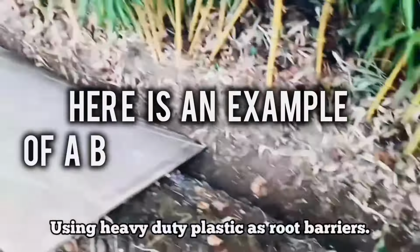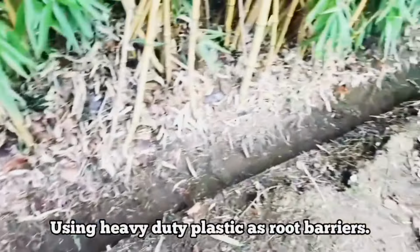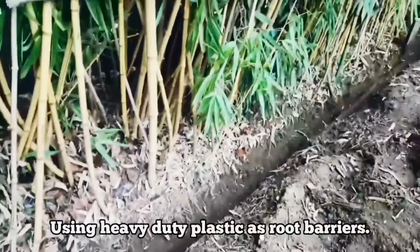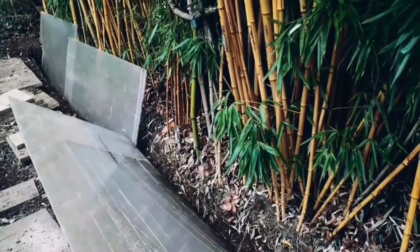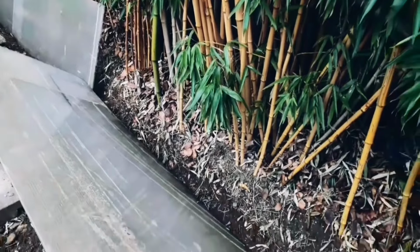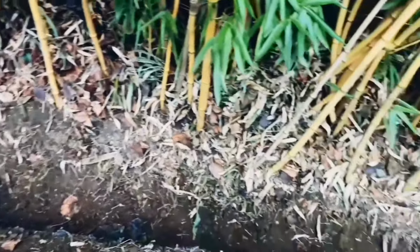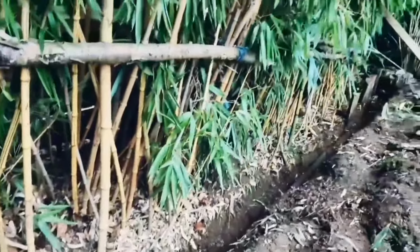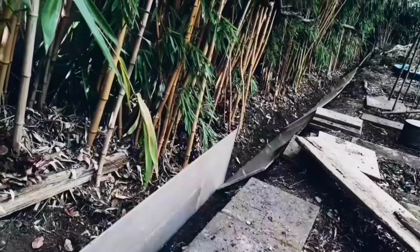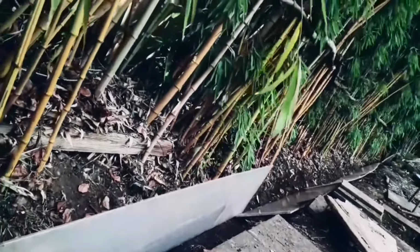Some of the best options for rhizome barriers are patio slabs and heavy-duty plastic or rubber materials. As for the root barriers that I'm working on, the first root barrier that we laid 7 years ago was made out of patio slabs covered neatly in canvas and laid along. As for the reinforcement barrier I'm working on now, it is the heavy-duty plastic. The 30 centimeter trench is nice and neat.